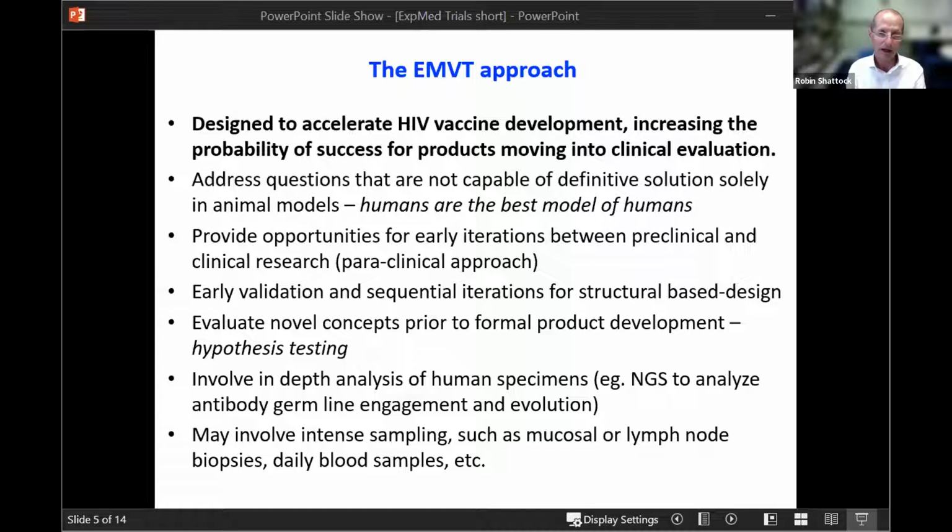And as you may have heard from the last session that was on different platforms and models, there is now a really fantastic suite of new, what we call structural-based design for vaccine candidates coming through that need to be tested in a more accelerated fashion if we are to see vaccines that have efficacy in a meaningful life timescale. And many of these trials involve more in-depth sampling and analysis than you would do on a large scale trial. Next slide.